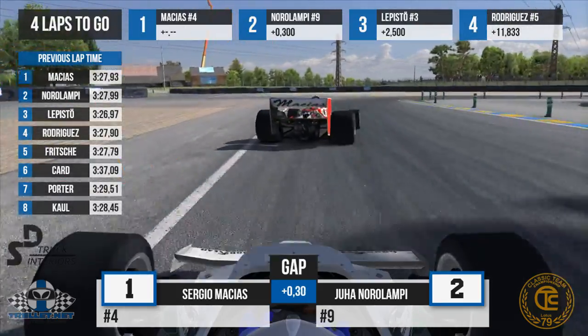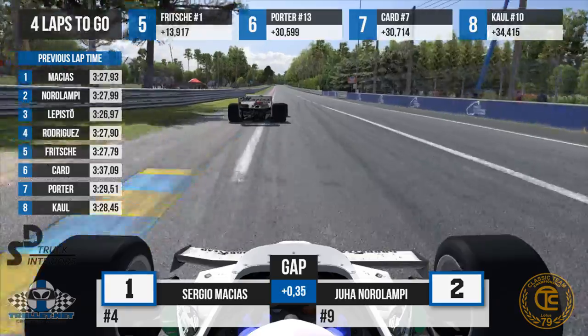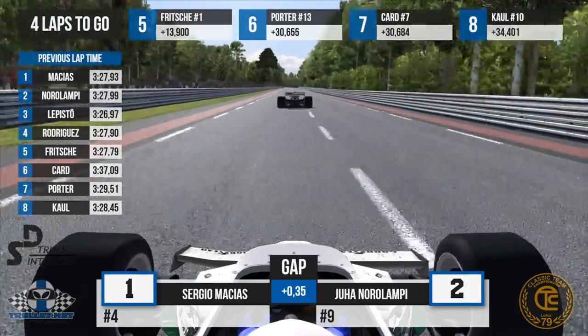We have 3 laps to go in this race, of course, 3.5 laps to go this time by. So the decisions have to be made now, but will it be a 2-car battle or a 3-car battle?